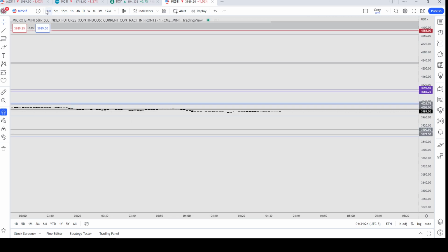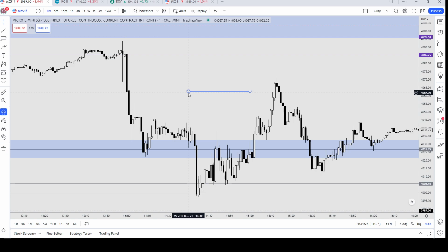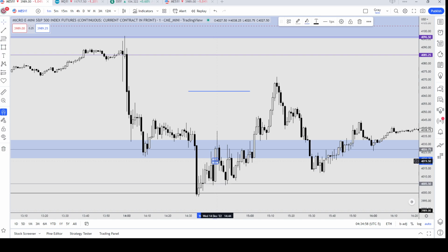So on the 1 minute, I was looking within this time frame for a setup to form. I was looking for a purge of sell side, and then a market structure shift back to the upside. I saw this swing high taken and then this fair value gap over here. Just going to highlight it to you. So I took a trade here and my stop loss was here.